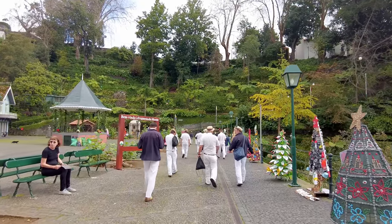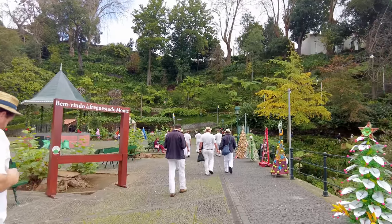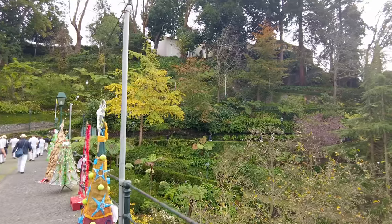So we thought we'd do a Levada walk for you. We're going to start at Monte. In the distance in front of us, you can see the chaps who will be pushing the wicker baskets down the hill.